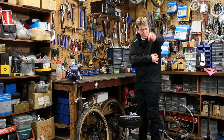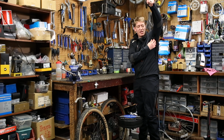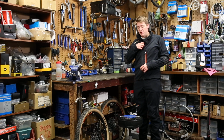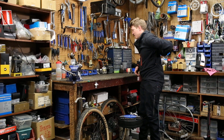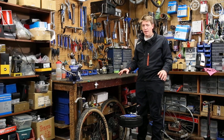On the jacket, they've also got an armpit zipper to keep your armpits ventilated. If you start getting overheated, obviously you can undo the front zipper, but you can also undo here. They also have ventilation in the back, all in order to keep you dry.